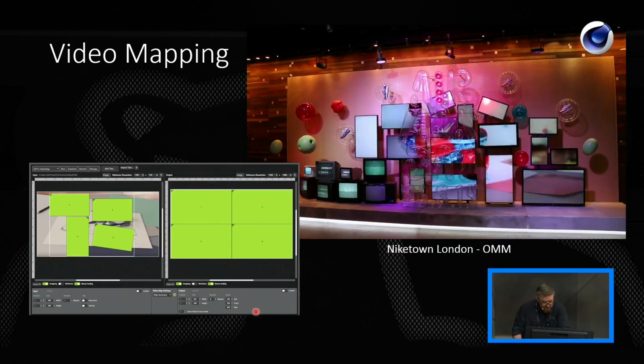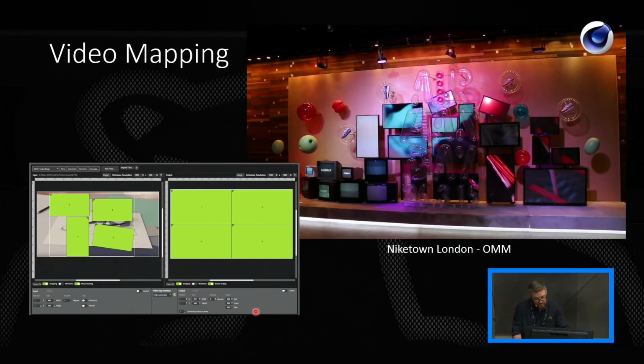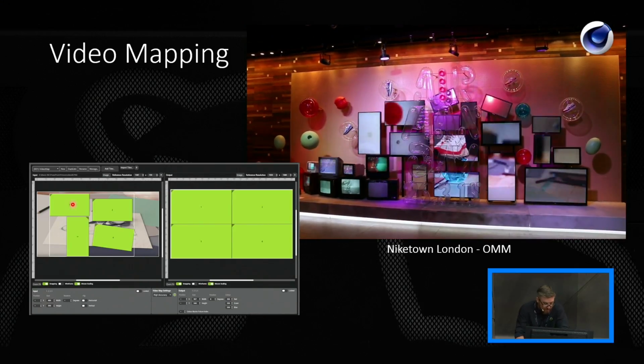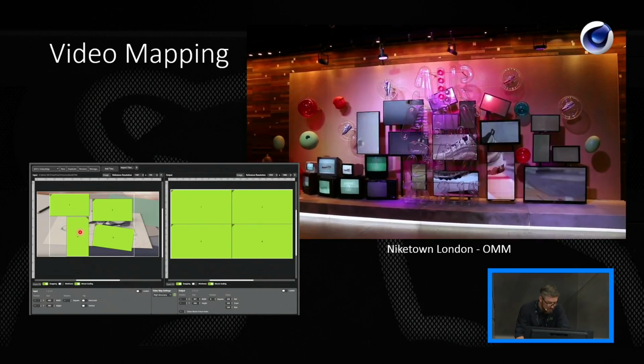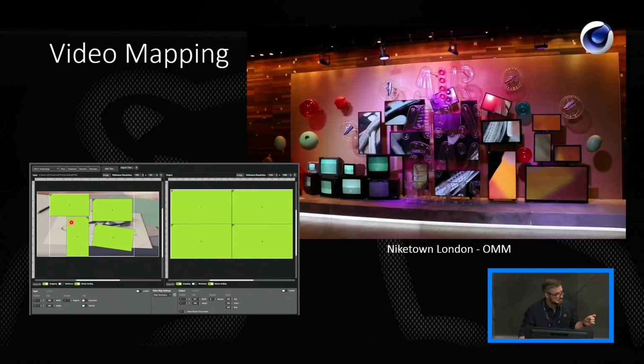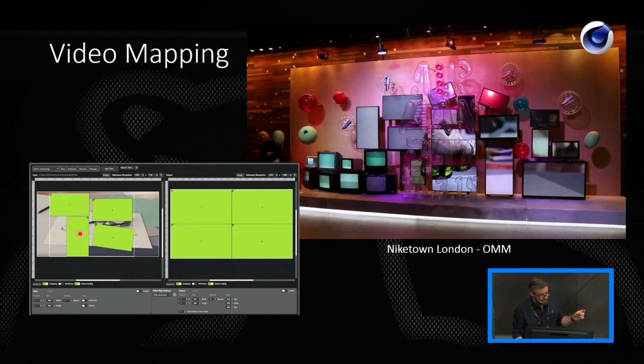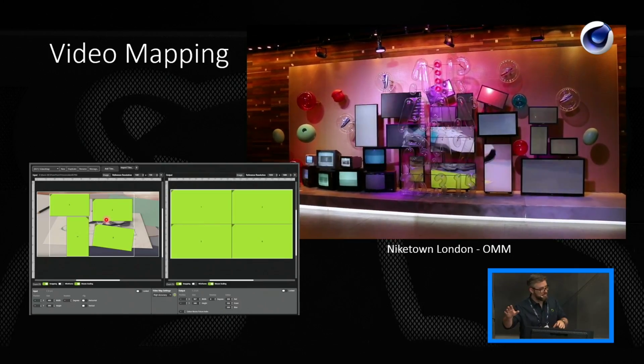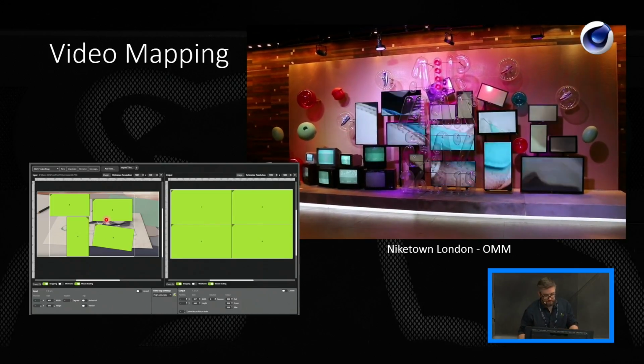Video Mapper is the process of arranging content on the screen. It's really straightforward. Here on the left, you can see the component, and we simply add a few tiles and put them where we want to sample. Then on the right-hand side, it goes to Output Manager, which handles the patching that we did earlier.